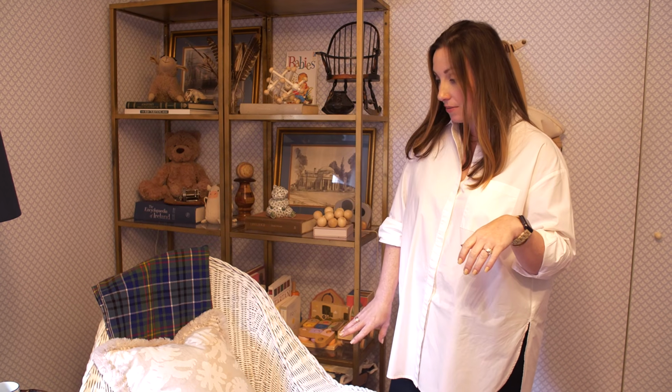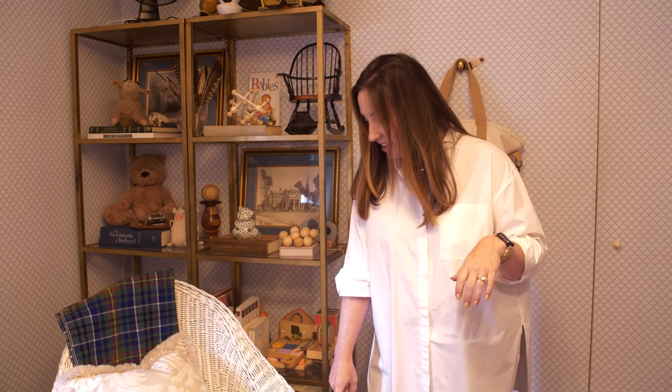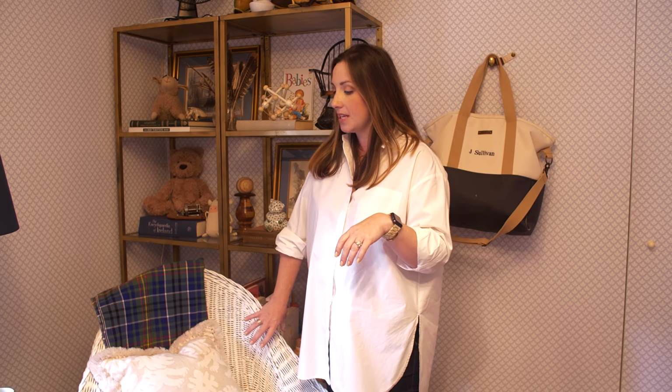It used to live in my room when I was a kid, and then it went to my sister's room. So at one time it was turquoise, and you can see some of the turquoise that's showing through, which tells my baby sister's story. Thanks a lot, Rem. I really wish it was white.